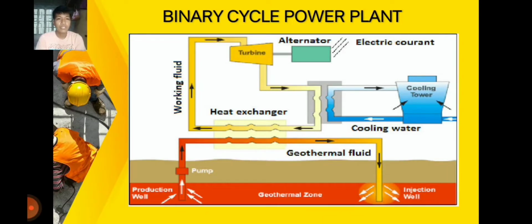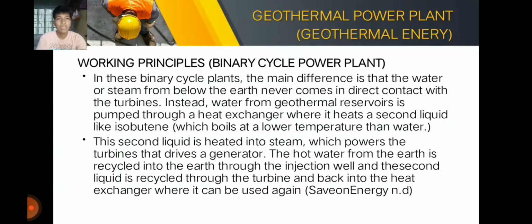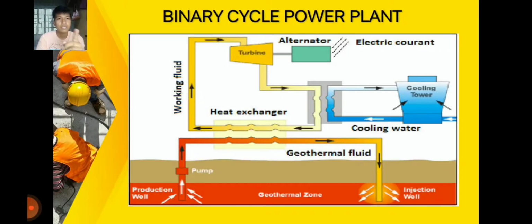And then yung init, dadaan siya sa heat exchanger, then mag-exchange siya, yung hindi tubig yung mag-exchange kundi yung liquid, yung tinatawagan nating isobutene. Then ang isobutene, the working fluid, pasok siya sa turbine, nasa generator, then mag-generate siya ng electricity. Then iikot lang ulit, dadaan sa may cooling water, cooling tower, then babalik lang ulit, then geothermal fluid is flow.